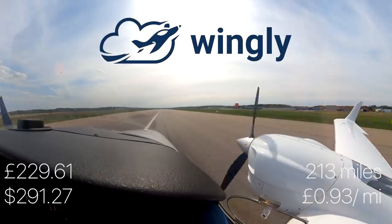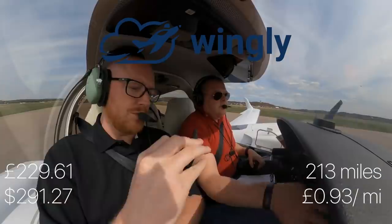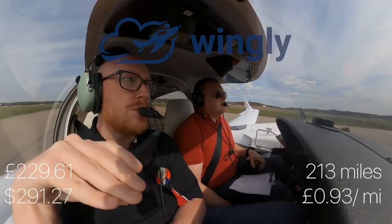My ride today cost me £229 or $291. This works out to a price of 93 pence per mile, which, considering you're getting your own private aircraft for that, isn't bad value for money at all.